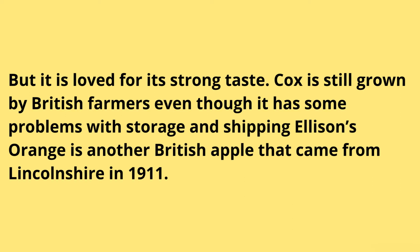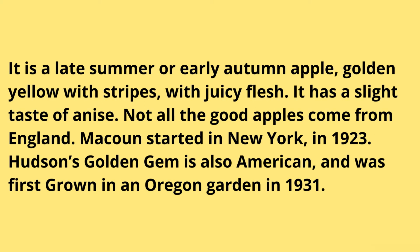Ellison's orange is another British apple that came from Lincolnshire in 1911. It is a late summer or early autumn apple, golden yellow with stripes, with juicy flesh. It has a slight taste of anise. Not all good apples come from England. Macoun started in New York in 1923. Hudson's Golden Gem is also American and was first grown in an Oregon garden in 1931.